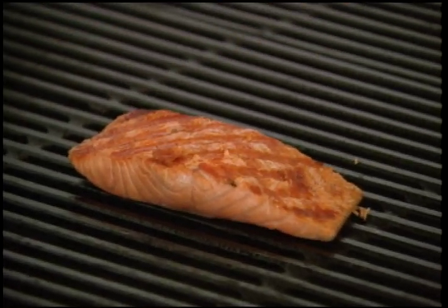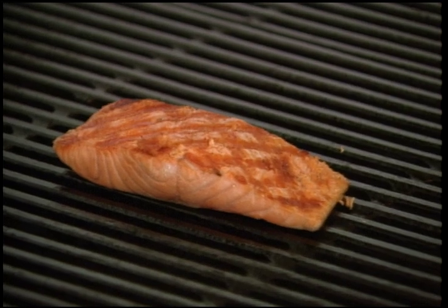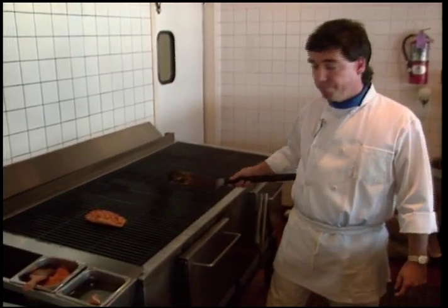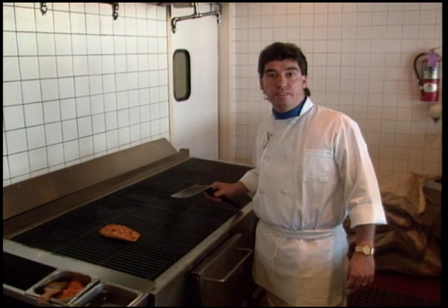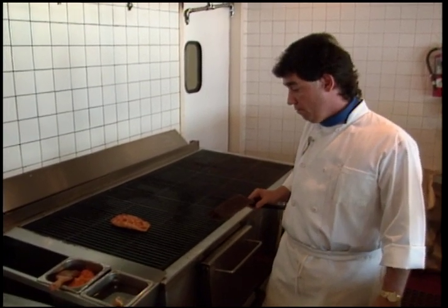You see here on the top, because we crisscrossed when we flipped it, we've got nice crisscross marking. Not essential to the final product, but it does add to the presentation. Here at the restaurant, we like to think our food looks as good as it tastes. To grill a piece of fish like this, you can plan on it taking anywhere from 6 to 10 minutes, depending on how hot your grill is and how thick your fish is.